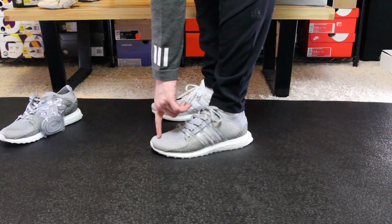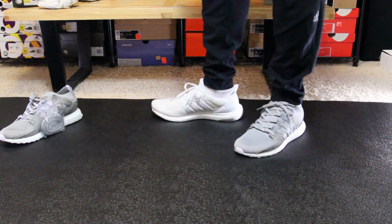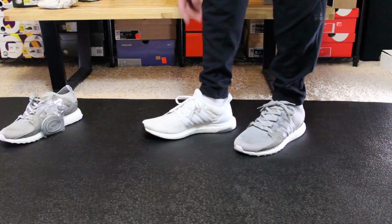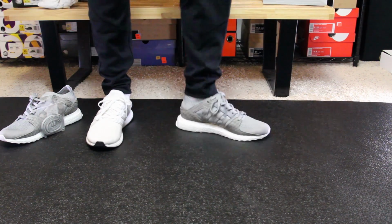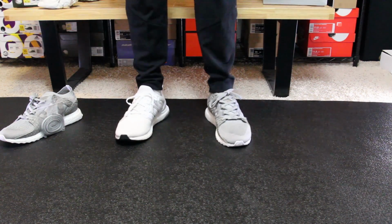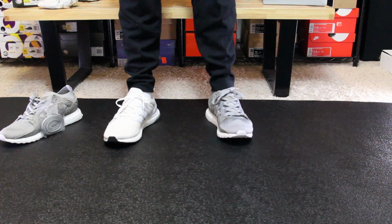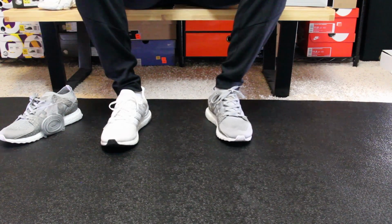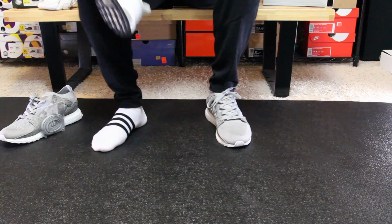You can see, this is where my toe ends. Alright? In the Ultra Boost, it's almost the exact same position. These are 11.5s, these are just 11s. If I picked these up in an 11.5 like some people recommended, they would have been too big, so just food for thought, guys. Don't believe everything you hear, do your own research. Well, you can believe what I tell you.